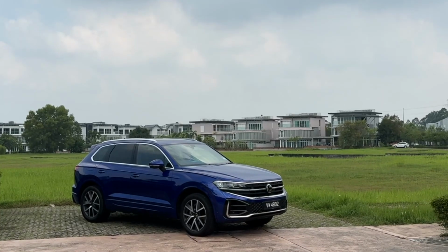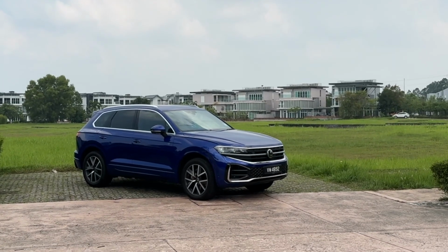This one is the 3.0 variant and has finally arrived in Malaysia, albeit I believe 5 to 6 years late, with its facelift version and the 3.0 petrol engine. I've been looking forward to driving this car ever since I laid my eyes on it in 2019 in the UK. It was the pre-facelift version, and I really like the way it looks. One part of me felt that Volkswagen Malaysia would never bring it to Malaysia, and they finally did, in a CKD variant.